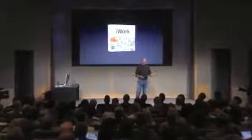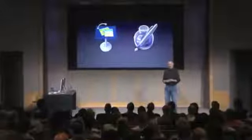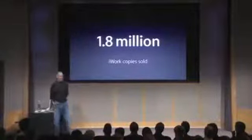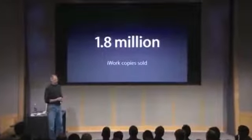And now that leaves just iWork? Well, iWork is our suite of productivity applications and comprises Keynote and Pages. Keynote, we think, is the best presentation app on the planet, and Pages is a word processor that's been geared to more the page layout side of things. Well, I'm very pleased to report that we have sold 1.8 million copies of iWork to date, which is really good for us. And a lot of people out there are very happy with the product.